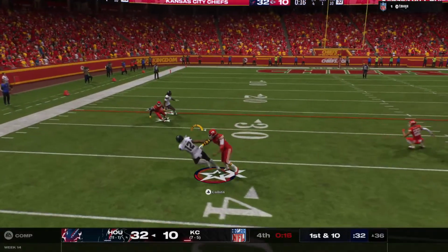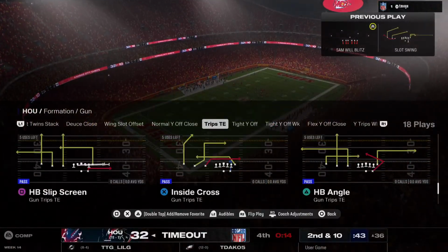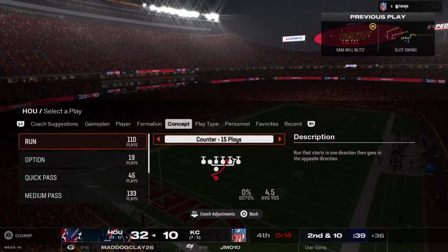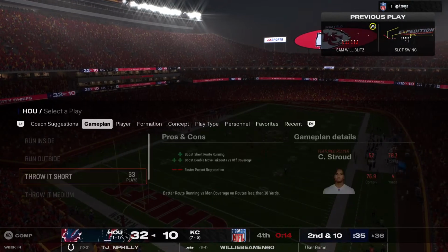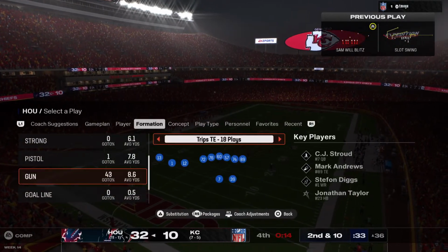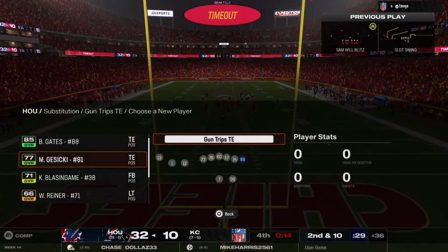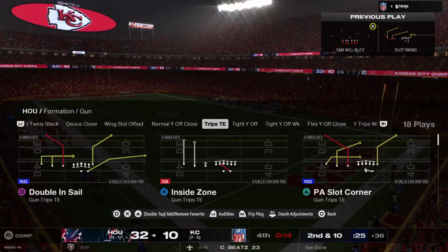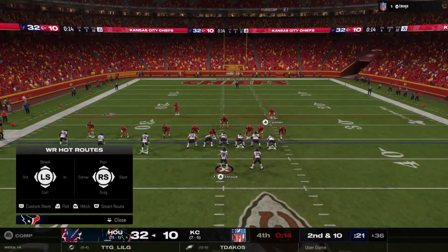1st down, Stroud. Collins there to grab it. And they get him right at the line of scrimmage. The Chiefs will use their 3rd and final timeout. That's all they had, so the offense free to start running the clock down now. Second and 10, need to get some positive yardage here.